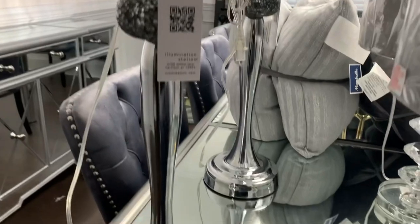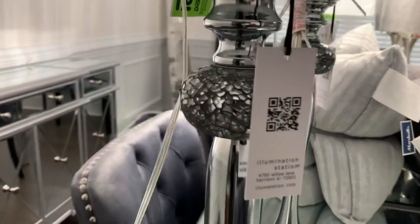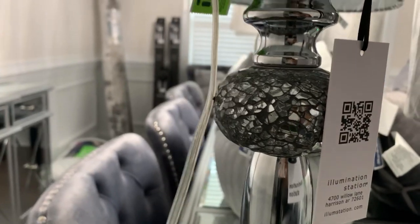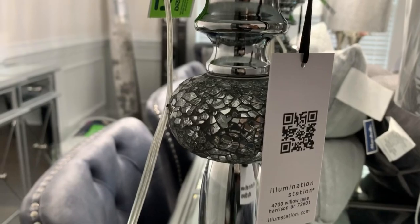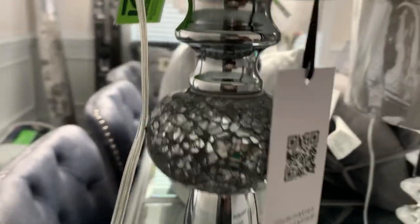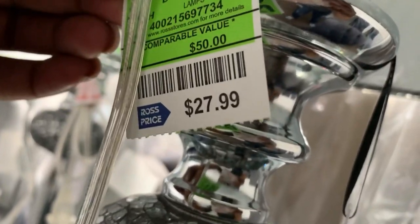And then this set right here. And there's that detailing that I was talking about that matches the curtain rods over there. So here's the detailing on that. These will go in the living room as well. And these were $27.99 each. And I have 2 of those.